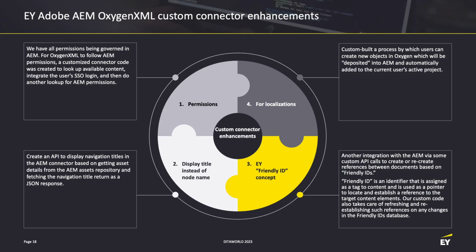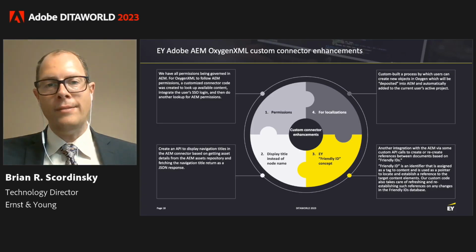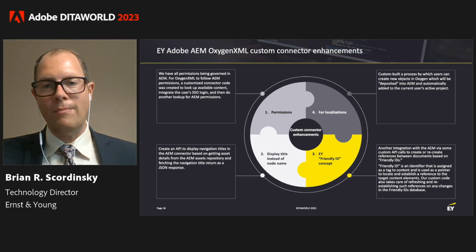For Friendly ID, we built another integration with AEM to perform custom API calls to maintain references between documents based on a user-defined intelligent identifier like IFRS 3, which is assigned as a tag to content and is used as a pointer to locate and establish references to target content at either document or element level. Our custom code takes care of all the checking and consistency for such references on any changes in our Friendly IDs database.